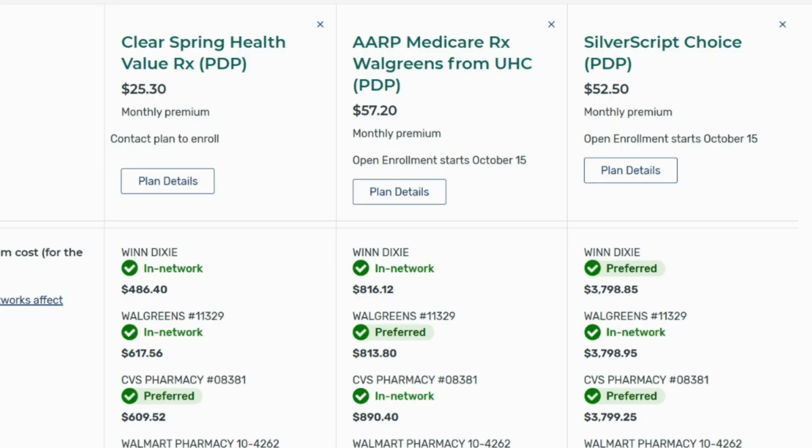So 80% of prescription claims in the US are going to be processed through these three providers that you're seeing on the screen right now. Clear Spring or Health Value is going to be Express Scripts or Cigna. AARP is Optum or United Healthcare, and Silver Script is going to be Aetna or CVS. So we are going to assume that the pricing that they're using for their Medicare plans is going to be pretty similar to what they're using for employer plans. However, this information is highly protected, proprietary information. So, unless you're a member, you don't really have access to it.